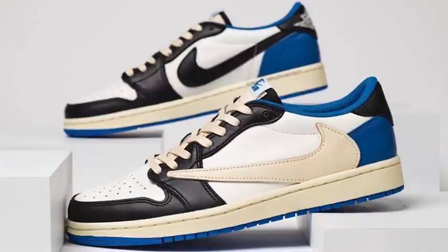Following that, the next day on August 13th, we have the most anticipated sneaker of the month. I don't know if this is the most anticipated sneaker of the month, but it's definitely hyped up, and that is the Fragment Travis Scott Air Jordan 1 Low.